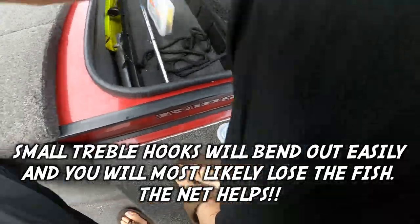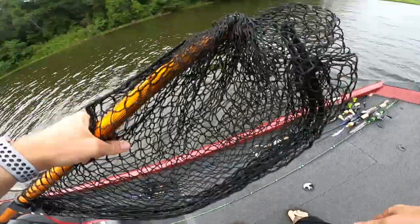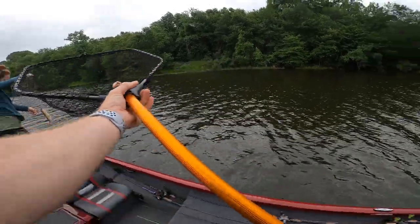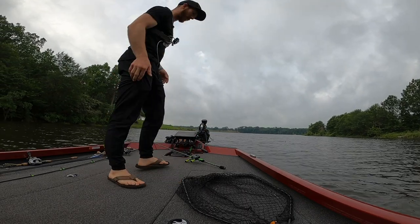All right, we haven't seen them. Oh. Nice. Better than the last one, huh? Sick. They're liking the loud top water. That's what we want to see. All right, Devin just got one a little bit bigger in the boat. You want to come show it to the camera on the deck?